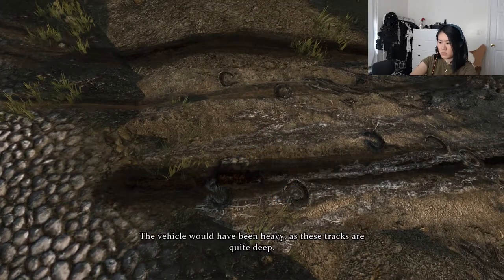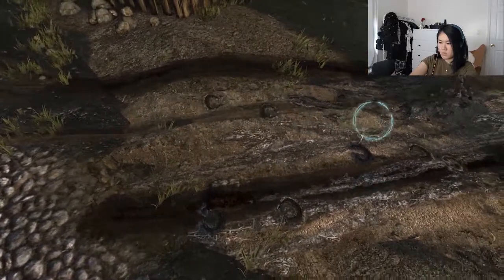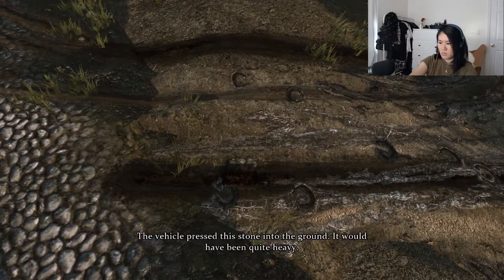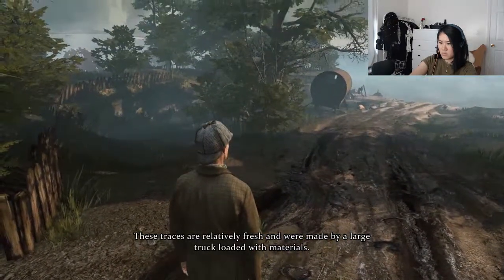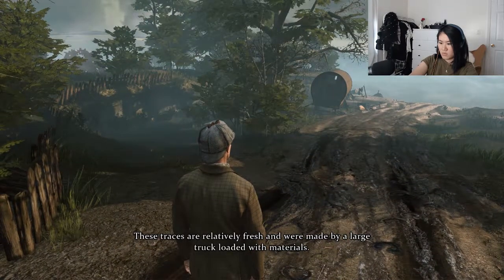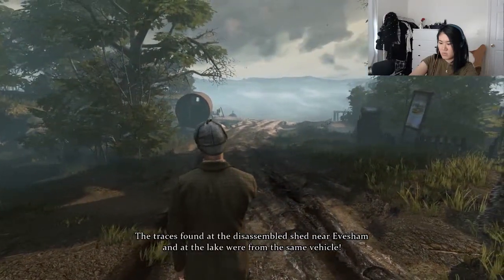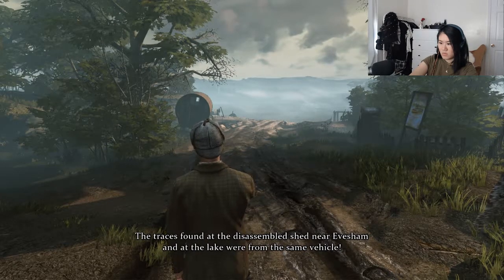The vehicle would have been heavy, as these tracks are quite deep. The vehicle pressed this stone into the ground. It would have been quite heavy. These traces are relatively fresh and were made by a large truck loaded with materials. The traces found at the disassembled shed near Evesham and at the lake were from the same vehicle.